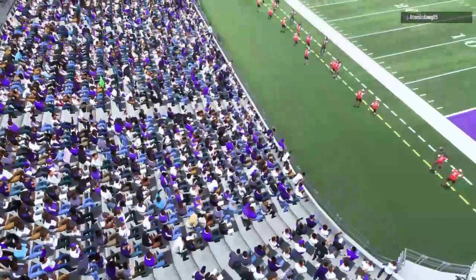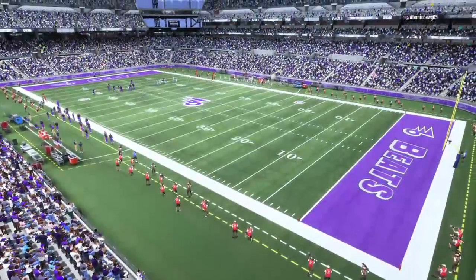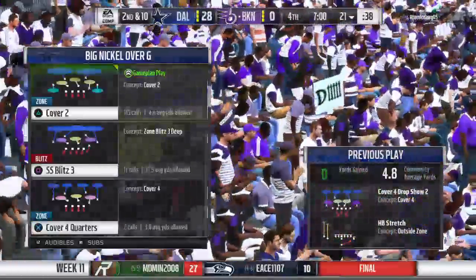Back now just east of Manhattan in Brooklyn. A lot of folks starting to make their way to the parking lot. Their guys trail big here to begin quarter number 4.